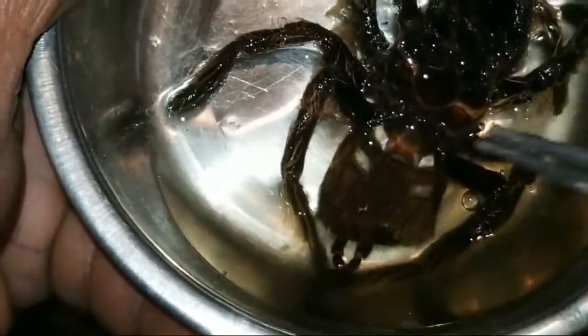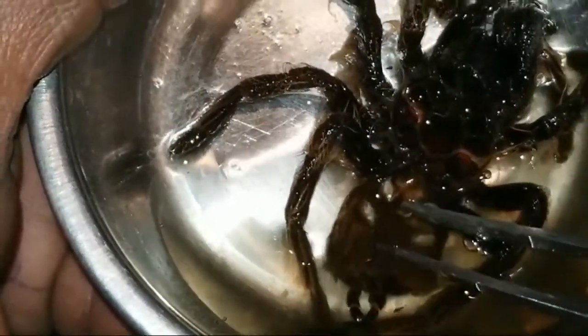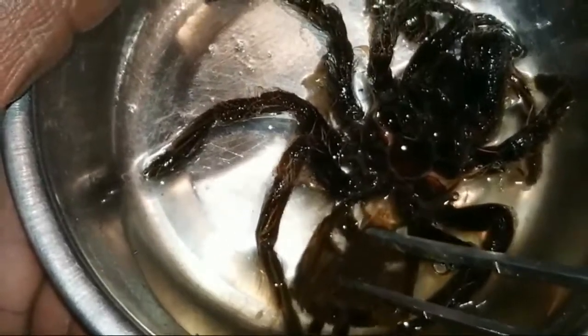this girl here, as you can see, let me see if I can shine some light on this situation. There we go. As you can see, there is the epigastric fold. So she is a confirmed female.